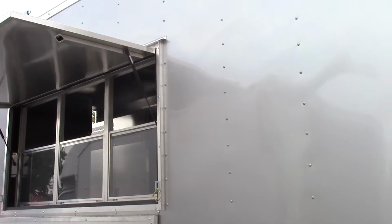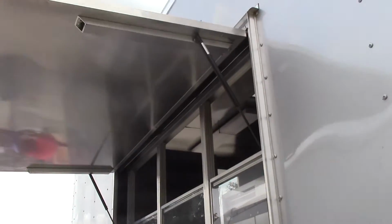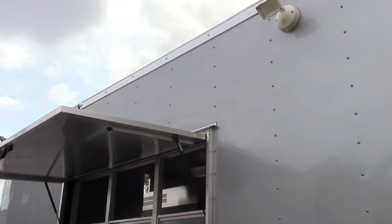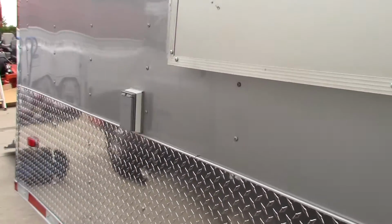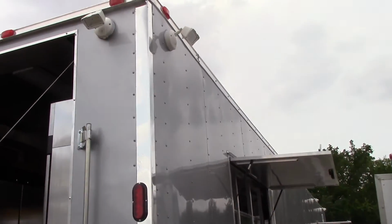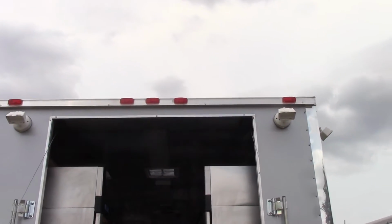Behind that, we have a 3x6 concession window with glass and screens. We have a flip-up counter to serve off of, as well as a fold-down protector. We have 2 more LED lights around this window, as well as an exterior plug to the rear side of this window. All of the outside drive lights, as well as the nighttime lights, are LED.